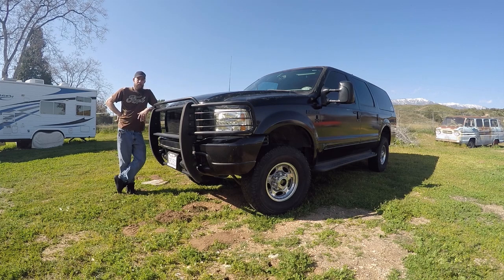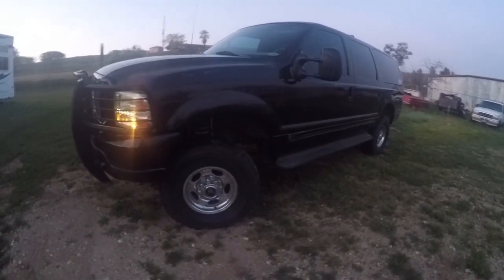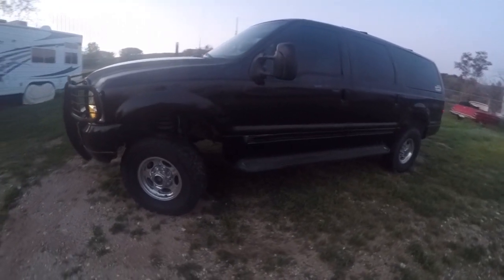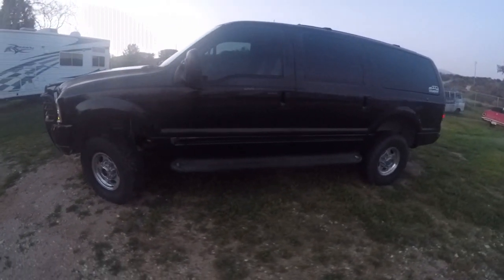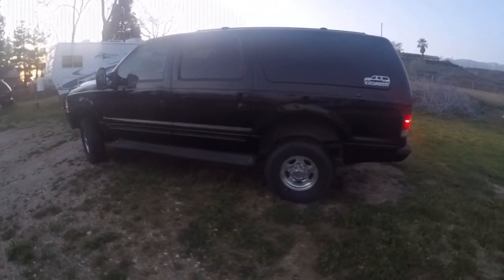The Excursion came from early 2000 all the way up to late 2006, but in 2006 it was only produced for the Mexico market for some odd reason. Don't know why. Or at least that's what Wikipedia says. Who knows if that's true. So we'll get the boring stuff out of the way.